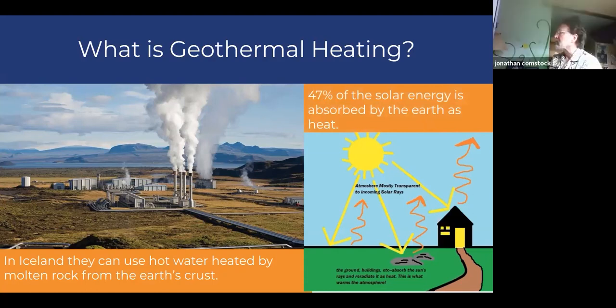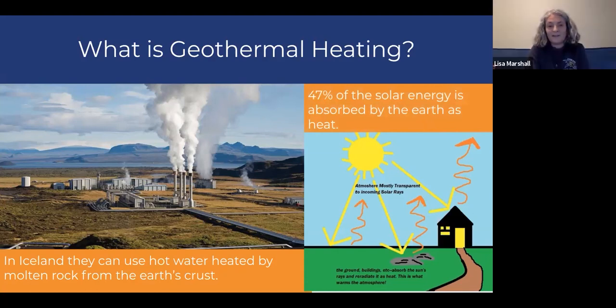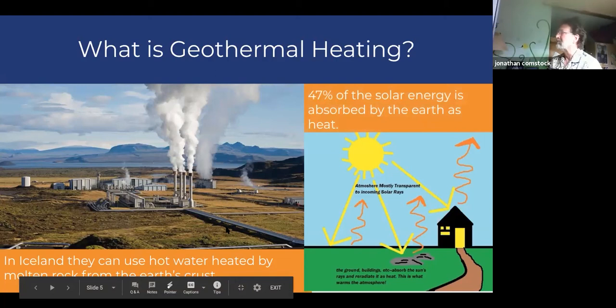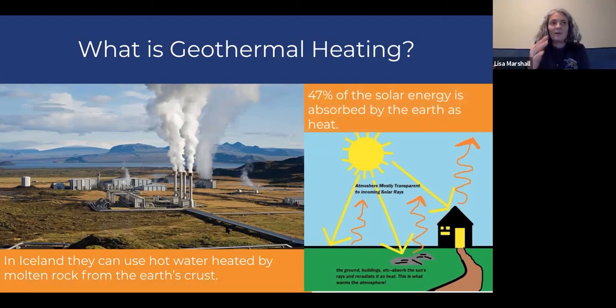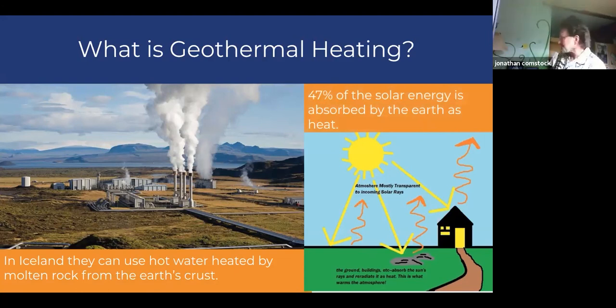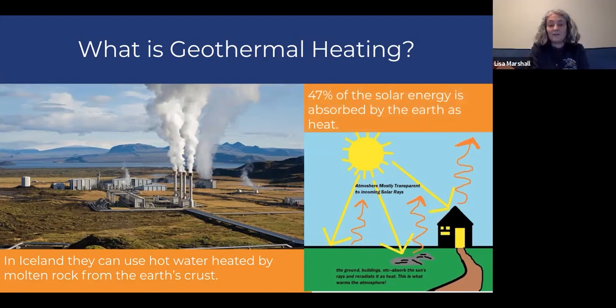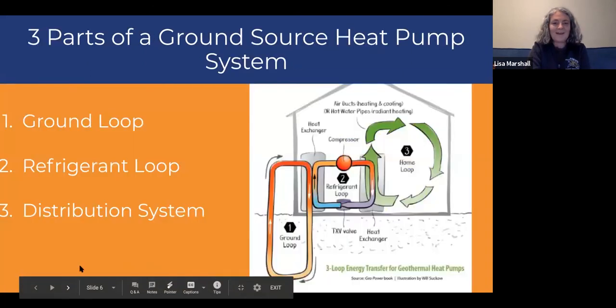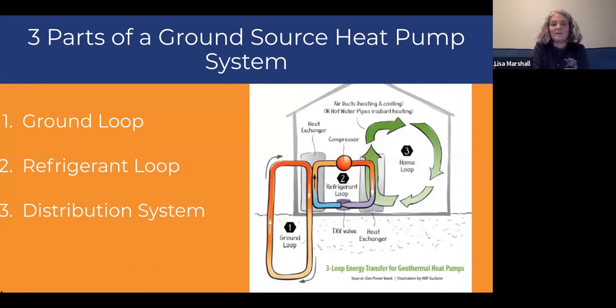So when we talk about geothermal heating here in New York and in Pennsylvania, we are not talking about the geothermal like they have in Iceland. We are talking about this right-hand side of my slide, which is the sun's heat as it is absorbed into the earth. And below frost line, the temperature of the earth is about a constant 52 degrees-ish. And so that's the heat that we're talking about using to heat and cool your home, just to make that clear.